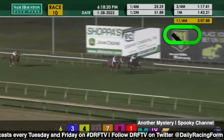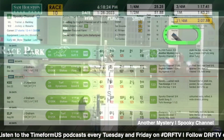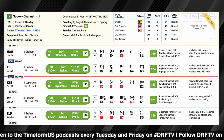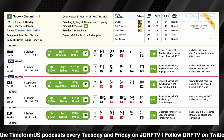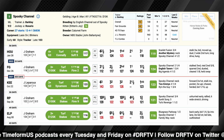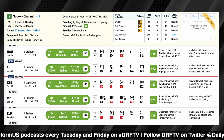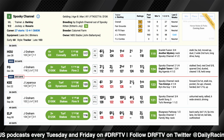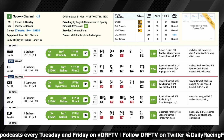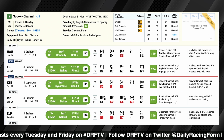Spooky Channel, maybe a little bit disappointing to some, the fact that he lost this race as the even money favorite, finishing third there, just failing to get past Another Mystery at the very end. But given the trip he got, I thought Spooky Channel actually ran pretty well. He was wide around all 3 turns, getting an uncovered trip, never really able to slot in behind horses and relax. So I thought it was a pretty solid effort from Spooky Channel, and he showed that he handles a shorter distance over this fairgrounds course with that big victory 2-back.